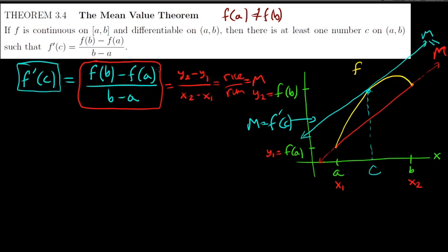Do you buy it? Well, again, from the picture it's pretty clear, but is it clear for every case? Is it clear for any function, not just the one that I drew? In other words, should we prove it? Okay, no, I'm not going to prove this one. We proved Rolle's theorem, and to be fair, that one's actually harder. If you look at the proof of this in the book, it's a little bit easier because it relies on Rolle's theorem. So we had to do Rolle's theorem first in order to prove this one. But we're not going to prove it.